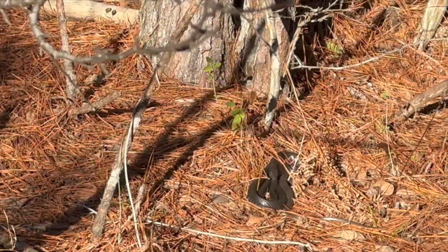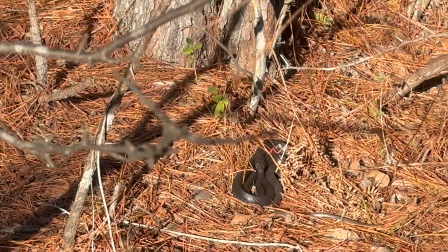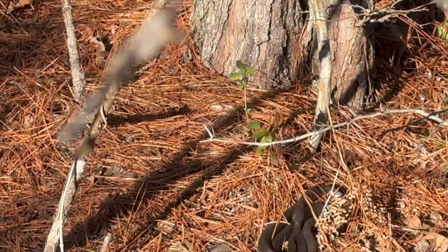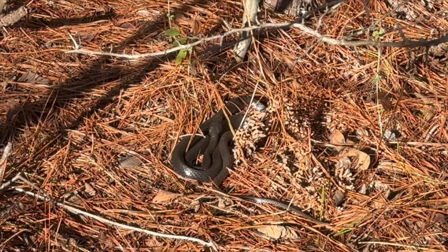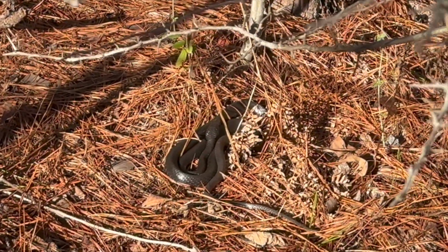I can't think of what they're called. It's not a poisonous snake. It's not a bad snake. Like a rat snake. It looks like he's recently eaten something. I see a big part of his belly. There's his tail. But he is chilling.